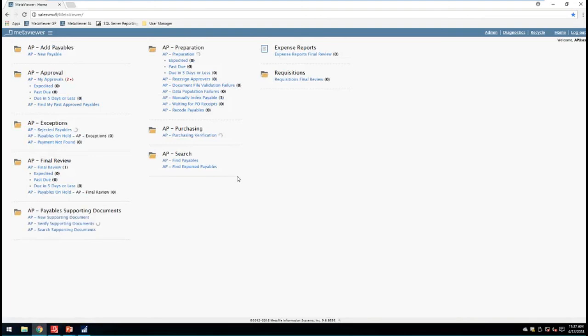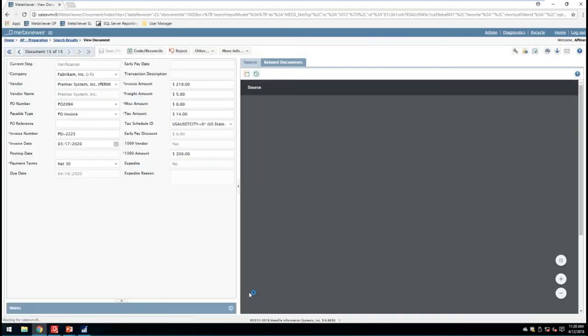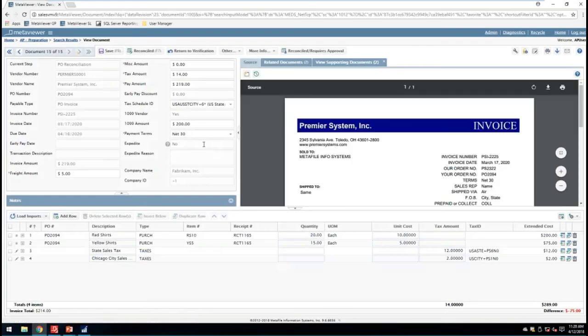So if I were a buyer and I've got this invoice and I had to match the invoice to a purchase order, let's bring up an invoice here. Let's bring this one up. So I've got an invoice that's associated with the purchase order number. If I click the code and reconcile, I want to see everything that I need to help match this to the purchase order. I can actually communicate with that financial system.